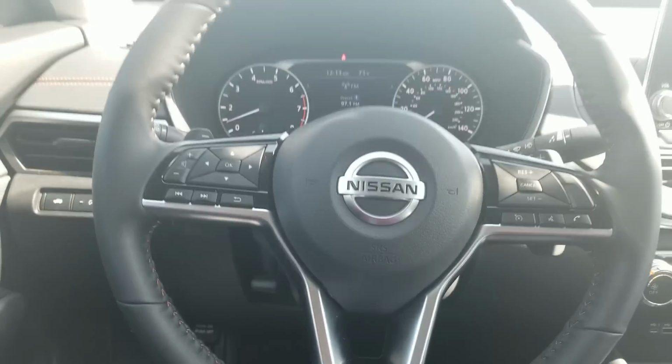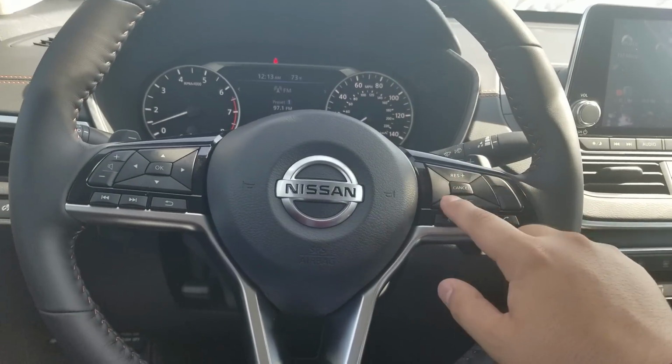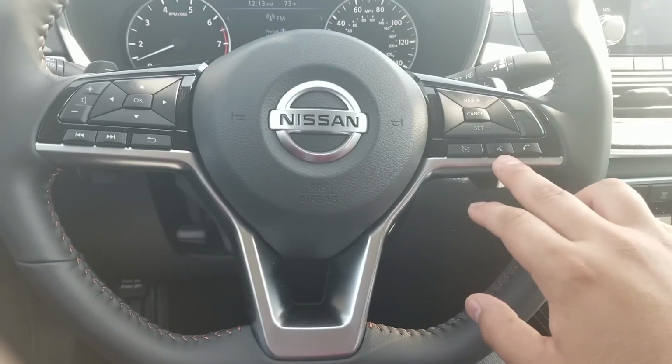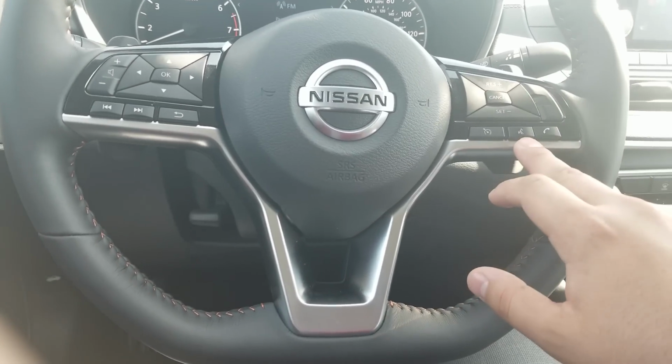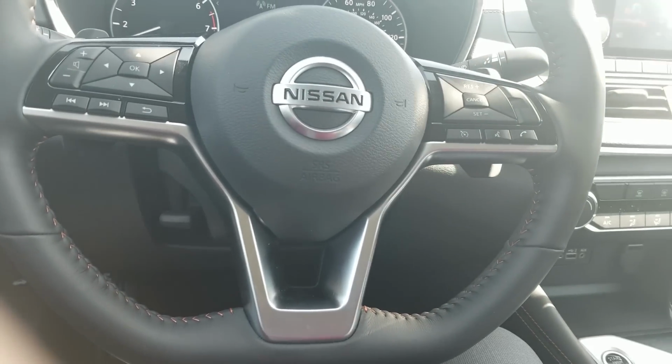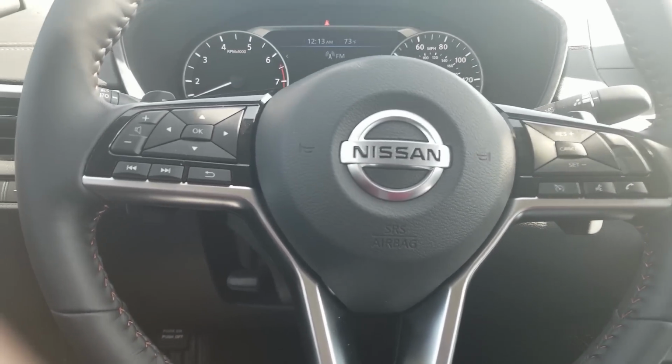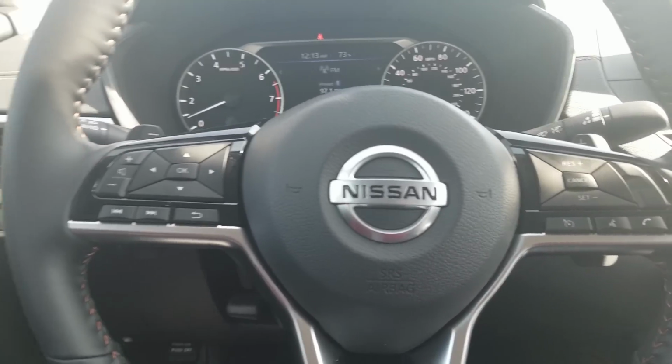So coming back to the steering wheel, you do have all your cruise control settings here, as well as the ability to talk, answer phones, text people, get information. You can do that all wirelessly through the Bluetooth system on this vehicle. Makes it easier for you to drive hands-free and avoid some of those tickets, right?